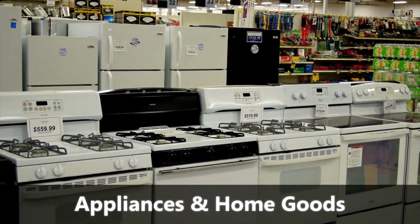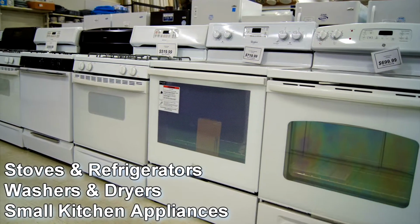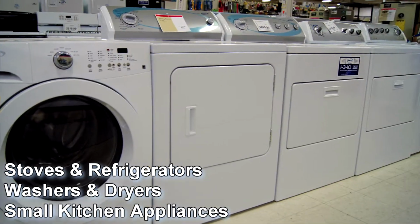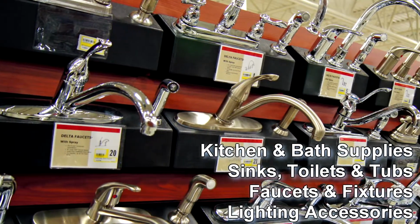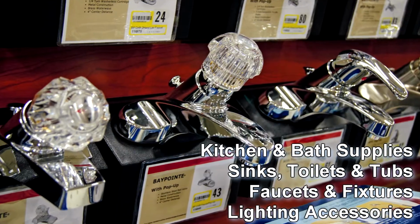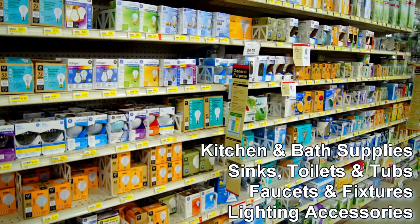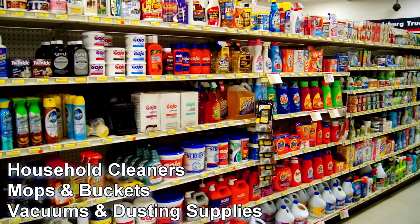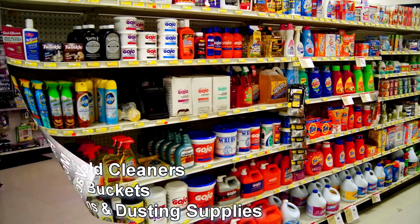Our appliances and home goods include stoves and refrigerators, washers and dryers, small kitchen appliances, as well as kitchen and bath supplies, sinks, toilets and tubs, faucets and fixtures, plus lighting accessories. And household cleaners, mops and buckets, vacuums, dusting supplies, and much more.